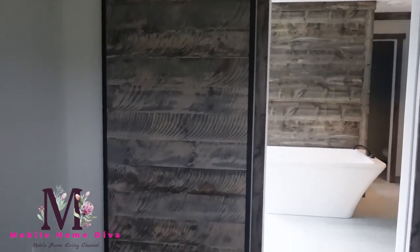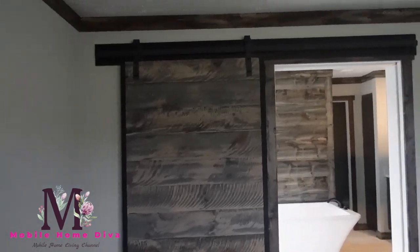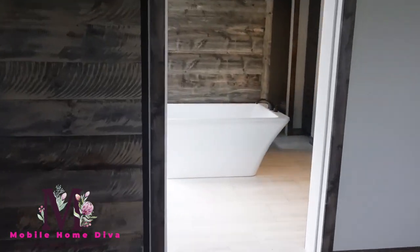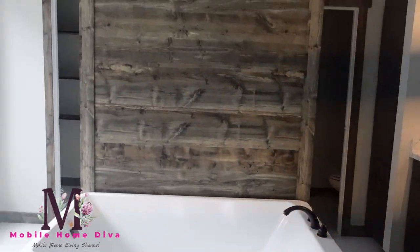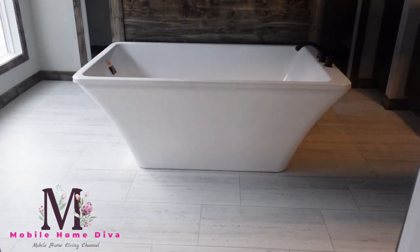Now if you're not a fan of these doors, I know everybody isn't, the barn doors, then you don't have to have it. You can absolutely have no door, or you can put whatever kind of door you like there. Look at this master bath. Beautiful. Again, this is the Anderson.